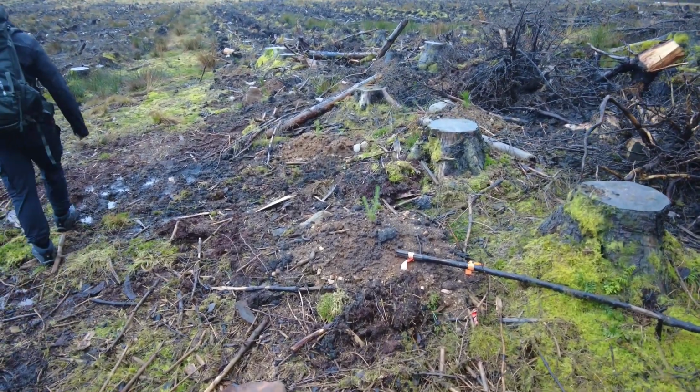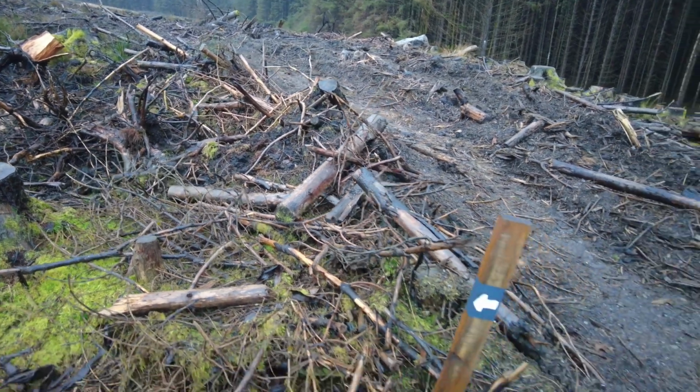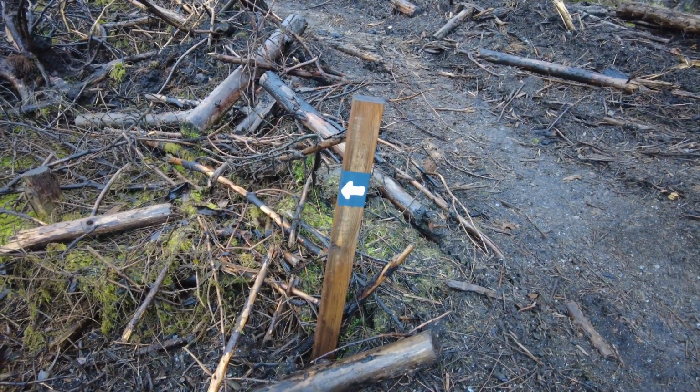Is that the way, Kev, up here? It's just that arrow pointing to the left. Is it? That's what it is. Yeah, okay. I'd imagine we'd go that way. Why is it pointing to the left?